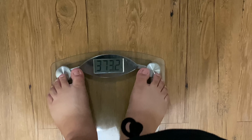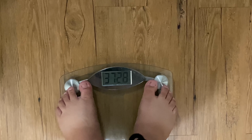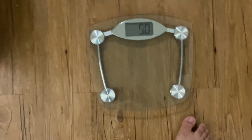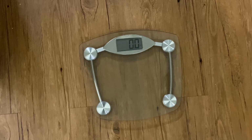Hey! It's like close to 370. Yeah, it's 372.8, but we'll dock it at 373. That's 5 pounds. Oh wow, we've lost 5 pounds in the last week.